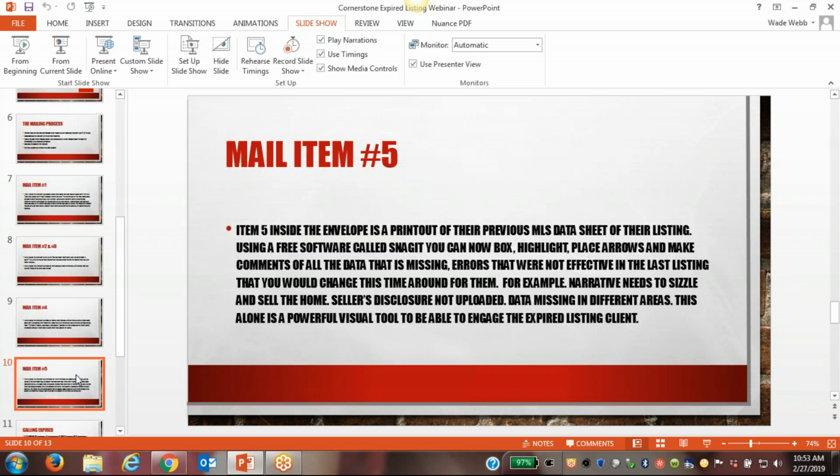So if the photos are really bad on the previous MLS sheet, I'm not going to say, man, your photos suck. I'm going to say, professional photographer, question mark. See the difference? Get it, guys? So be very careful, because it might be a friend or it might be their mom that listed their place before. I don't want to slag mom. I don't want to poke the bear. I just put down there, professional photographer, question mark. That's all I say.